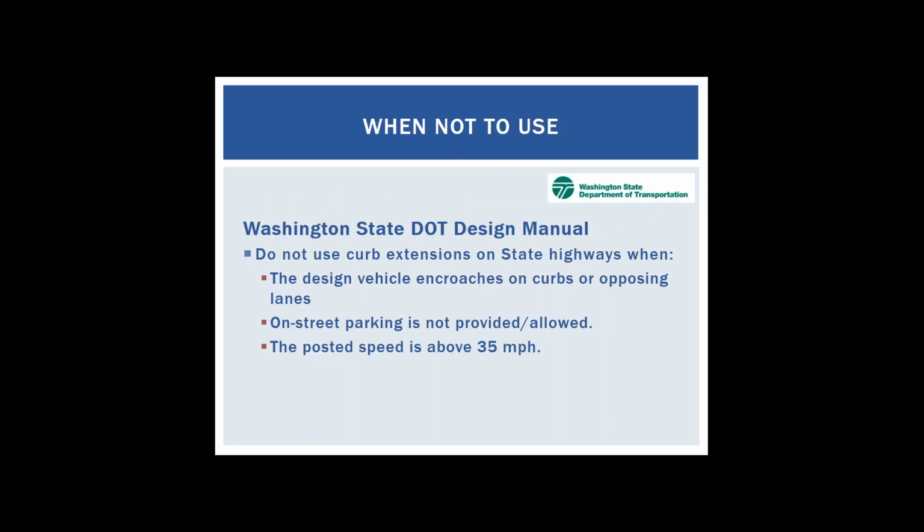Okay, when not to use curb extensions. This is what the Washington State Design Manual says. Do not use curb extensions on state highways when the design vehicle approach encroaches on curbs or opposing lanes, on-street parking is not provided or allowed, and the posted speed limit is 40 miles per hour or above. Well, let's get back to the design vehicle again, encroaching on the curbs or the opposing traffic lanes.